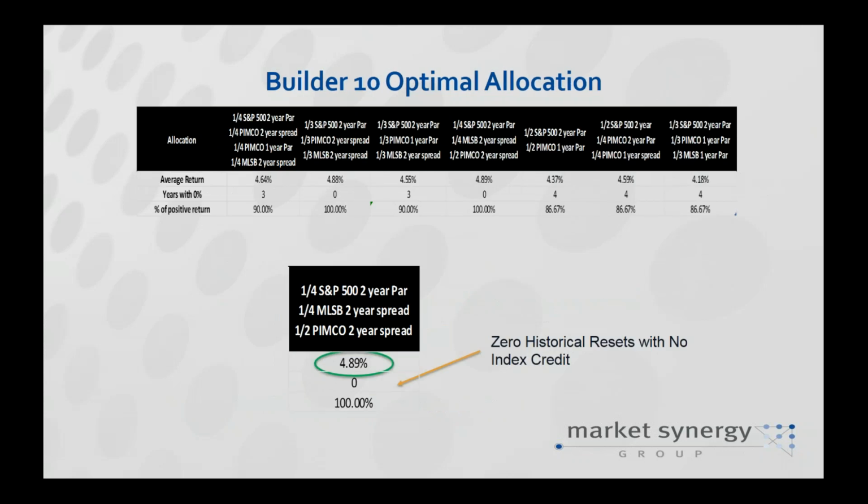If we move forward to the Builder 10 optimal allocation, we focus specifically on the S&P, MLSB, and PIMCO: a 4.89% rate of return, historically speaking, with 0 conversations around why my client didn't get any credit, because 100% of the time, historically speaking, we're showing a credit. And that doesn't happen if we choose just the S&P or just the Merrill or just the PIMCO.